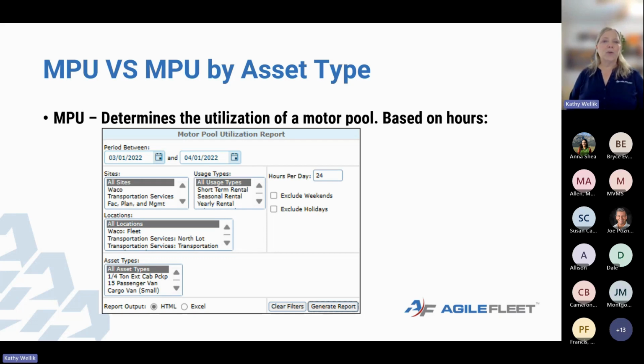So just to do a quick breakdown of the difference in these two reports: the motor pool utilization report determines the utilization on a motor pool based on hours. As you can see, you can choose how many hours a day. For example, a Navy fleet, those vehicles might be able to be checked out 24 hours a day, 7 days a week, so you'd want to keep it on 24 hours. If you have a fleet that's only an 8 to 5 operation, you might want to change that to 8 hours because that is how long your fleet's open, or 9 hours. You also can exclude weekends and holidays. So basically this motor pool utilization is talking to you in terms of your utilization based on hours.